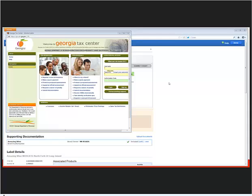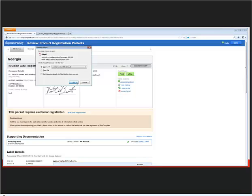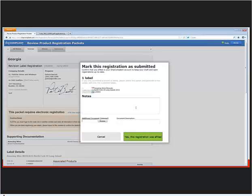Use your credit card to pay for the registration. When you're done, you can close this. Back in ShipCompliant, when you say you're done, we ask you, what did you just do? Well, I uploaded, and maybe add notes to whomever you send it to. It's definitely worth putting your confirmation number in for Georgia, because Georgia doesn't really name that confirmation number in the approval. They just put the number, so it's good to reference it back in ShipCompliant to confirm that this number that's approved in the completed tab is for this packet.